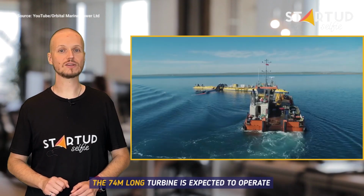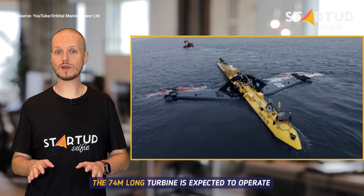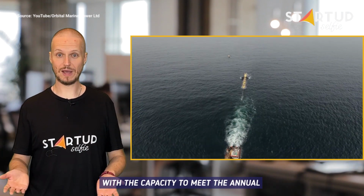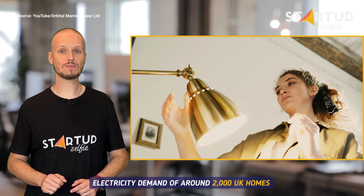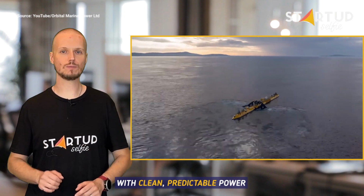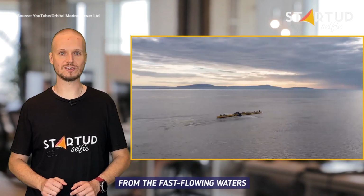The 74-meter-long turbine is expected to operate in the waters off Orkney for the next 15 years, with the capacity to meet the annual electricity demand of around 2,000 UK homes with clean, predictable power from the fast-flowing waters.